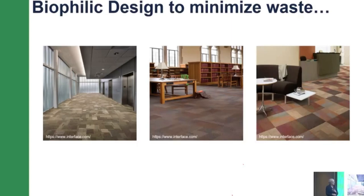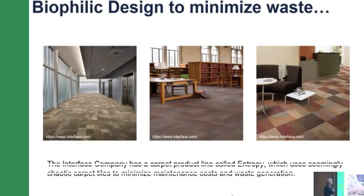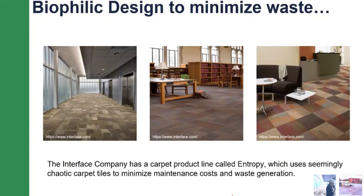Because of color fading and whatever, if you replace one tile of a uniform color, it's very hard to find the exact same hue. But here, because of this mixture of colors, it wouldn't be seen as vividly if you replace just one tile. So that's how you could use chaos as a way to solve a problem and actually reduce waste. This company is called Interface, and they created a product called Entropy. I think it's really fantastic.